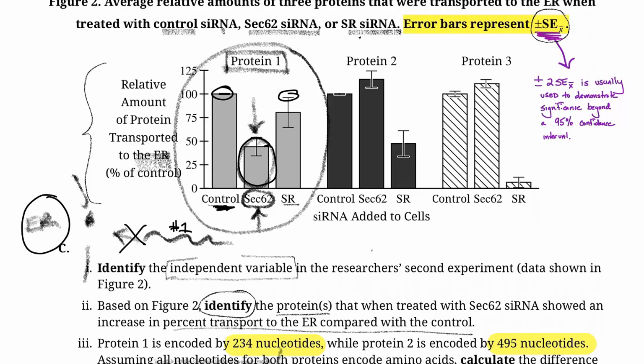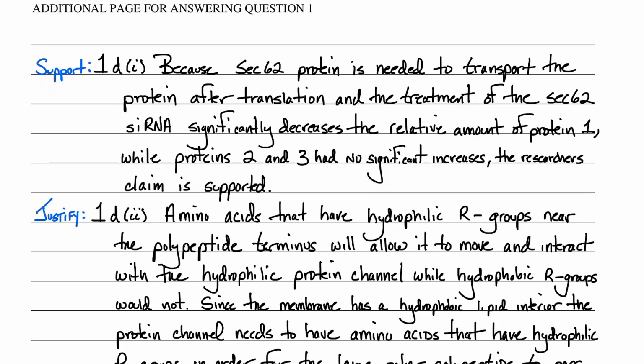All right, so let's go to my answer, which is probably a little more comprehensive and clearer than my kind of explanation here to make you understand this. So I said in 1D, because Sec62 protein is needed to transport the protein after translation, and the treatment of the Sec62 significantly decreases the relative amount of protein 1, while proteins 2 and 3 had either no significant change or were significantly increasing. That's depending upon if you take into consideration the plus or minus 1 or plus or minus 2 standard error of the mean. The researchers' claim is definitely supported.